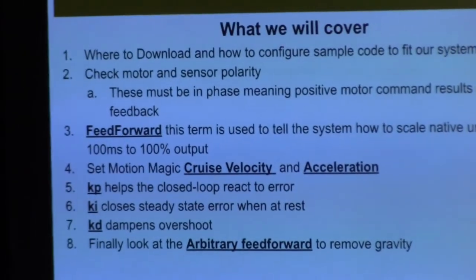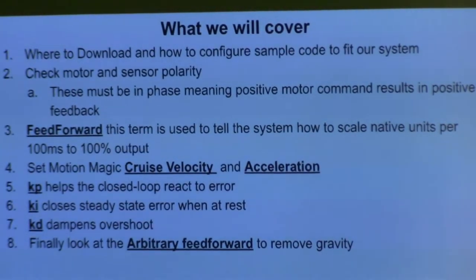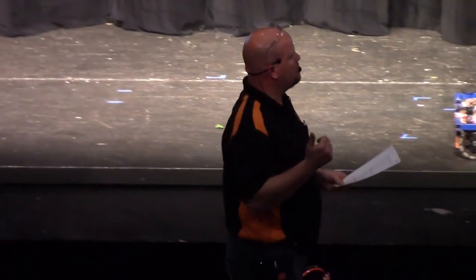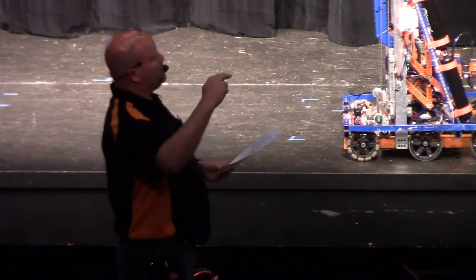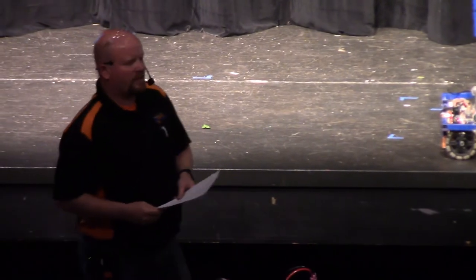So today, we are going to be talking about PID, but in the motion magic. First thing we need to do with every PID controller is what? It's on there, so it's that. We have to make sure our motors and our feedback are in phase with each other. When we command it to do a positive motion, we want a positive feedback. And when we go negative, we want negative feedback. Keep them in the same direction. We're going to figure out feed forward, very simple. You'll see in a second, our cruise velocity, our acceleration, KP, KI, KD, and finally, we'll look at some arbitrary feed forward. Comes in real handy when we start working with arms.